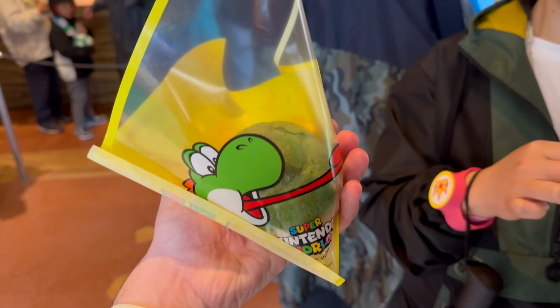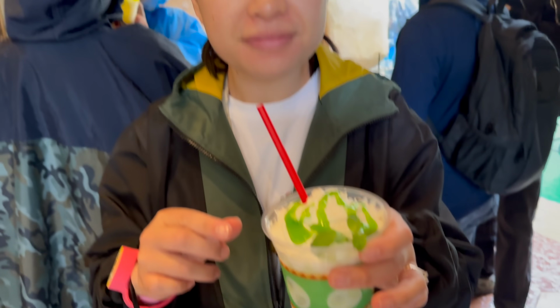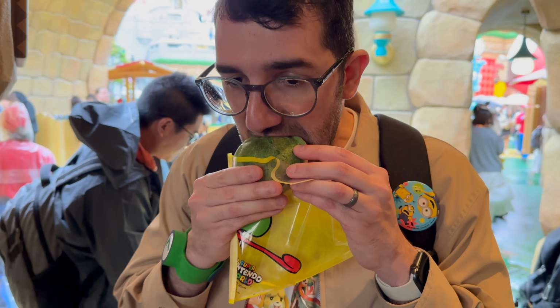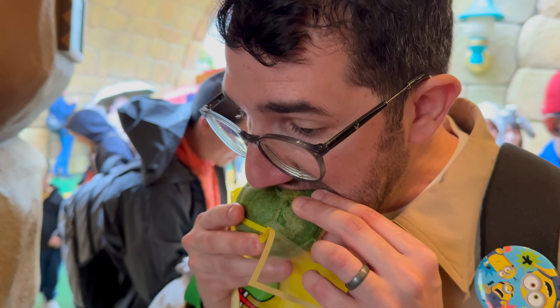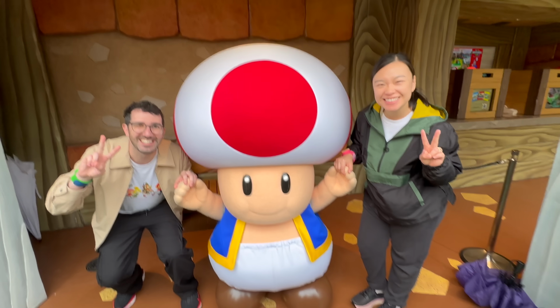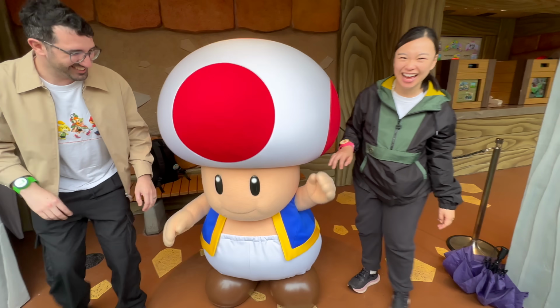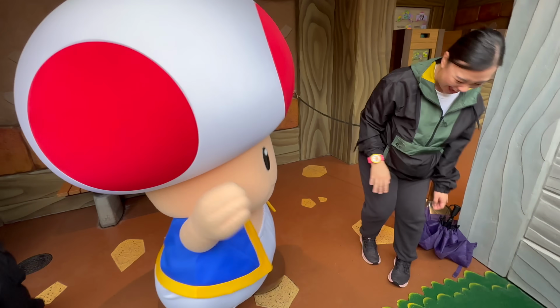We're waiting for our reservation for the Toad Cafe, so we went to Yoshi's Snack Island, and we got some melon, and this thing. Yakisoba. Yummy. It tastes green. It tastes like it's green. Mmm, it's so good.